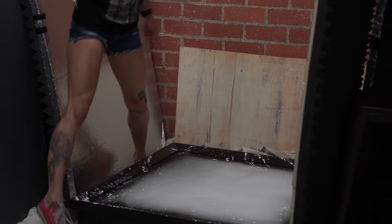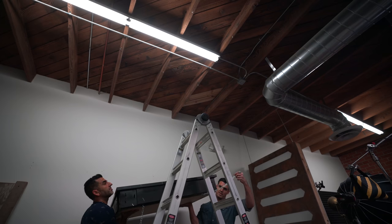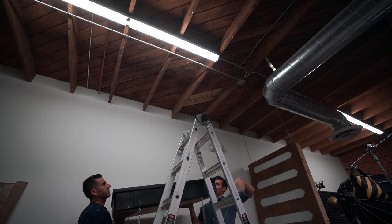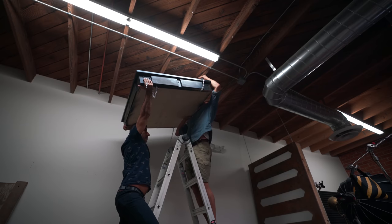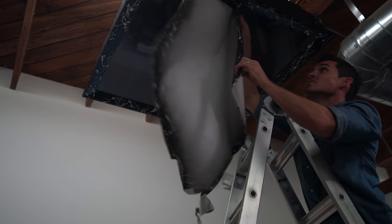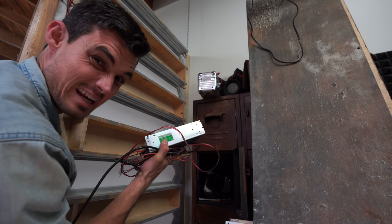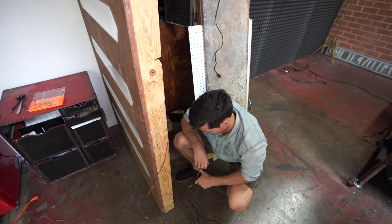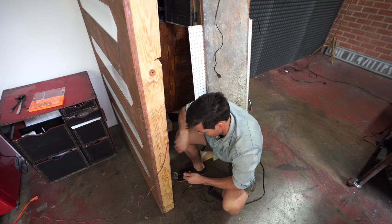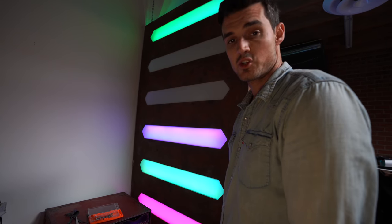Help me paint? Put these two in first, and then we can swing it upside down with those. LEDs. This is the power supply for it. Isn't that crazy? Moment of truth. Yep. There's a short in it somewhere.